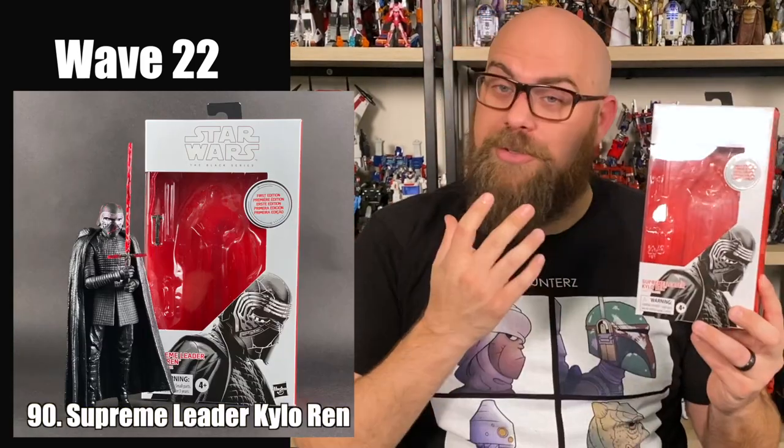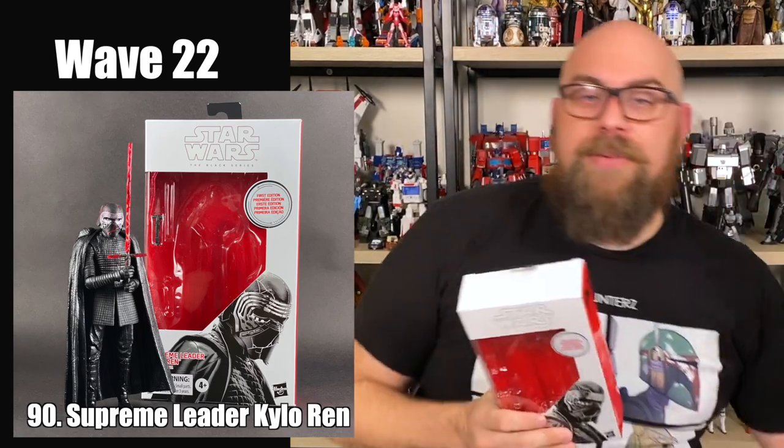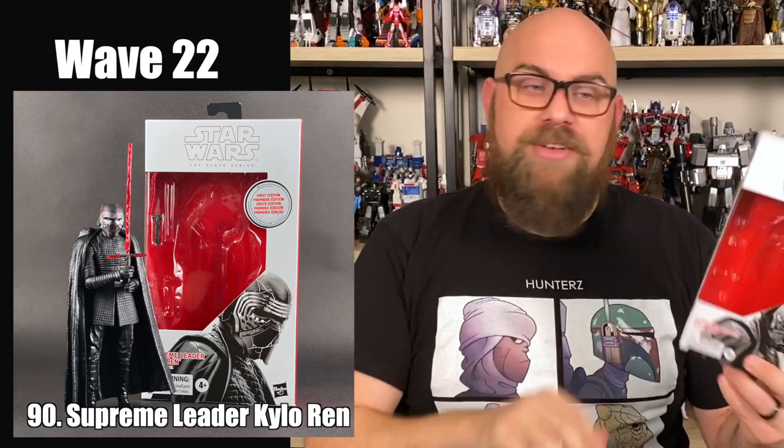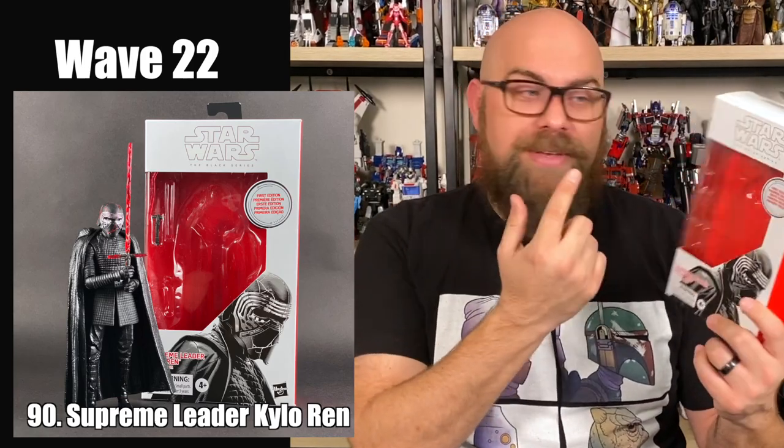Here we have number 90. This is Supreme Leader Kylo Ren's box. It's white, it has a really nice kind of shiny first edition logo on here, and you know what, Hasbro? Do this, get rid of this. This was fine, it was a good change at the time, back in 2015, but it's been 5 years. This is what you should do now. I like this, please do this and start the numbering system over because that's just ridiculous. I'm gonna do a full review on these, so I'm not gonna get too into it, but I really like it. Next we have number 91, Rey.